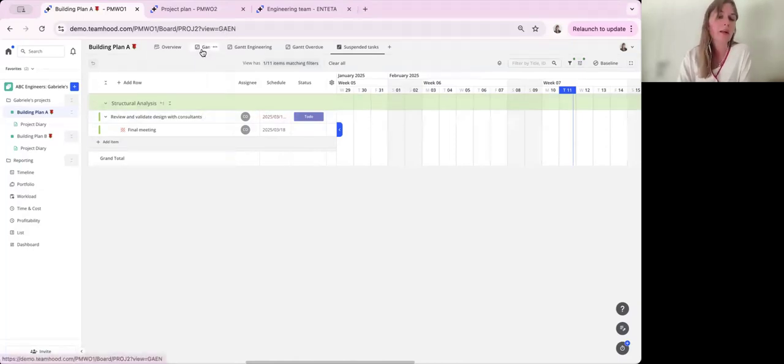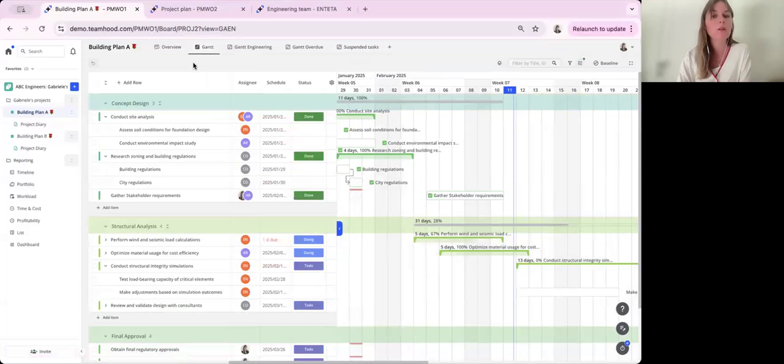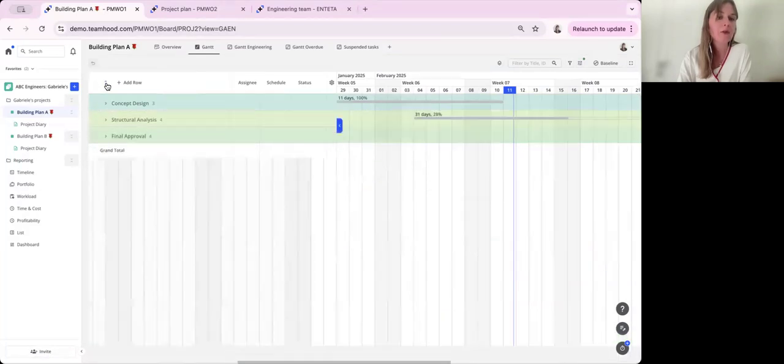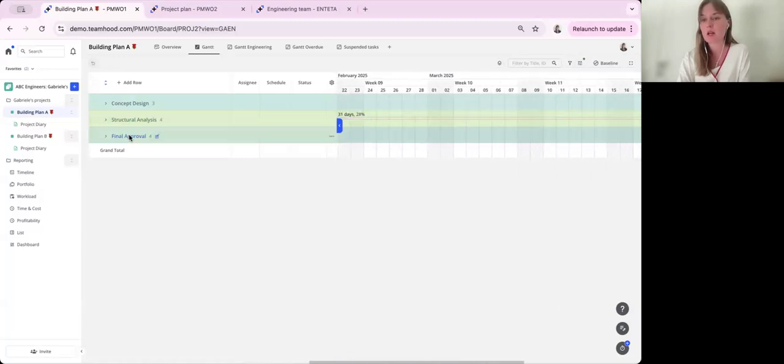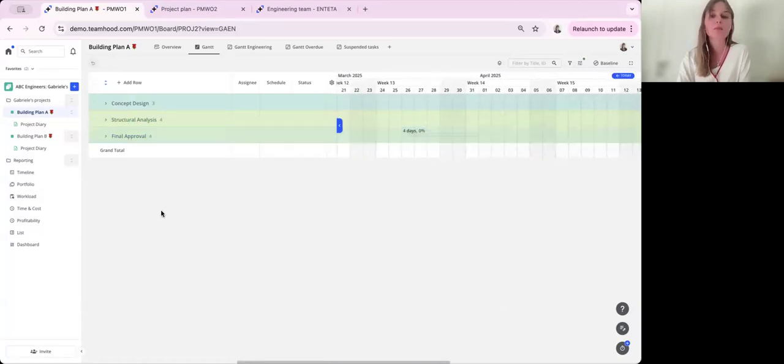Another solution for Gabrielle as a project manager could be, maybe she wants to see the progress that the team has made in all of the different project phases. So what she could do is collapse all of the rows. As you can see what I did here, I've collapsed all of the rows, the different project phases. And now I see that I'm fully complete with the concept design phase, but I'm only 1/3 done with the structure analysis. Final approvals haven't been started, so I'm still to work on this phase of the project.